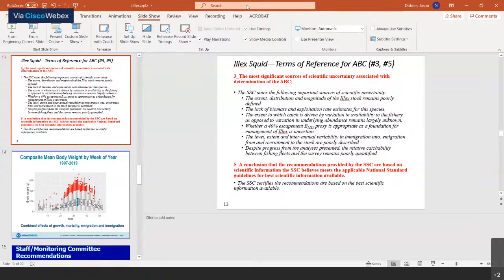No, that answers it perfectly. I just hope moving forward we can change that so we can get a range of ABCs to analyze. I know at one of those Illex working groups, a couple of people had spoken up asking for consideration of a different ABC, and as we all know now, we couldn't do that. So I just hope to see that change in the future. Thank you. Thank you, Katie. Yeah, thanks, Katie, and thanks, Paul, for your response.